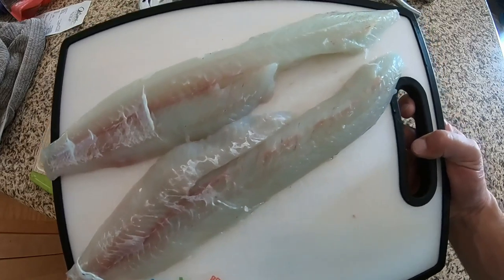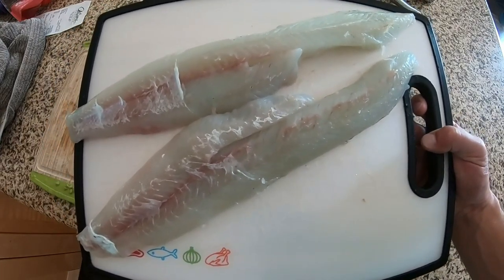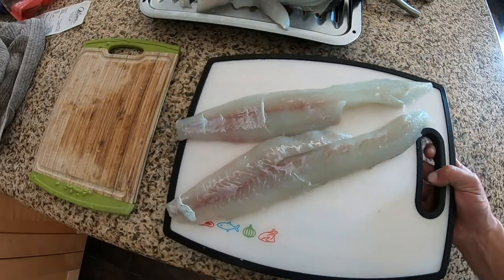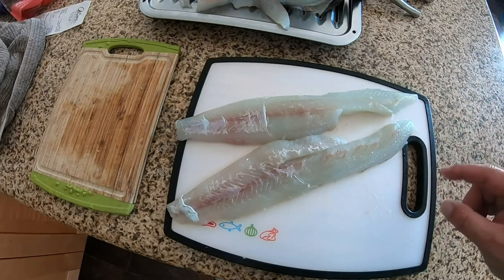So here are my two fillets. I'm going to inspect these for worms by holding them up to a light so I can see if there's any dark spots. And I'm going to salt them as well. It's always good to salt your fillets 30 minutes before you eat them.